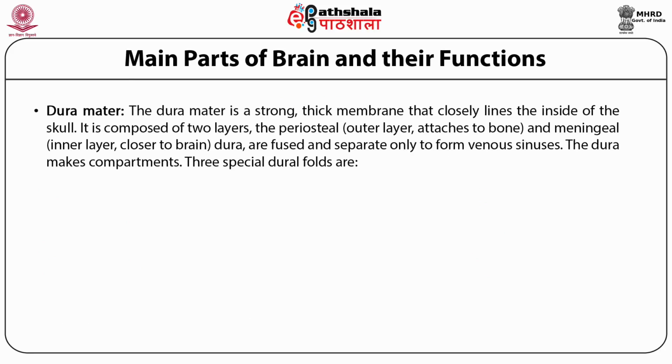Dura Mater. The Dura Mater is a strong, thick membrane that closely lines the inside of the skull. It is composed of 2 layers. The outer layer attaches to the bone and the meningeal layer, or inner layer, is close to the brain. These are fused and separate only to form venous sinuses.